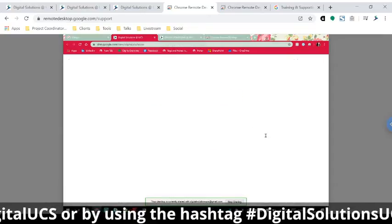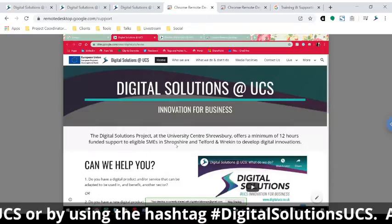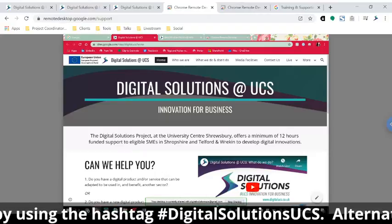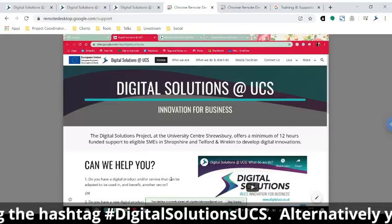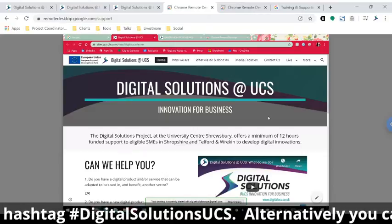It gives you full control over this person's computer. From a security standpoint, whilst I'm waiting for the blog to appear, where'd the blog go? Vanished. From a security standpoint, we've got this button down here that says stop sharing. So, basically, Verity can hit that at any point and kick me out if she wanted to, no problem at all. And once the session has ended, then I can't get back in using that code that's been generated.